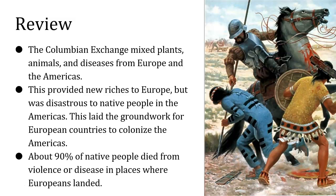About 90% of the native people who were living in these areas where the people came to Europe or came from Europe ended up dying. And again, in the areas where they came, the native population went from about 25 million to about 2.5 million. And we'll keep exploring that as we go along in the future.